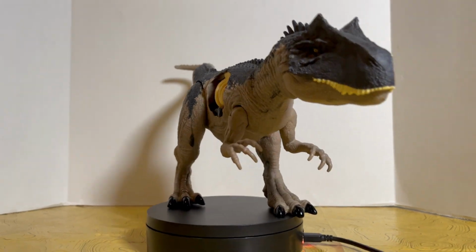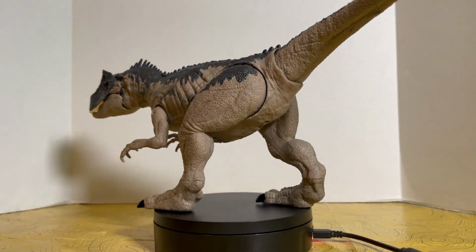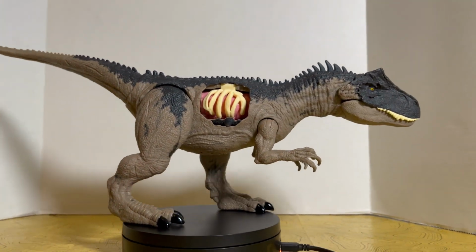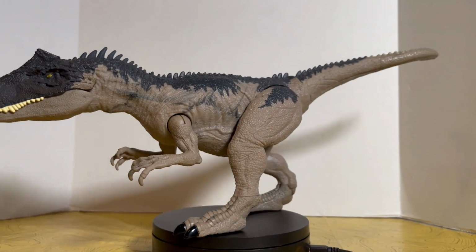Technically, it was originally going to be a Saurophaganax, which would have made more sense, but it got retooled back to an Allosaurus. I don't know why. I don't know the behind the scenes with that story, but at the end of the day, we got, honestly, one of the best looking Allosaurus figures that Mattel has ever given us.